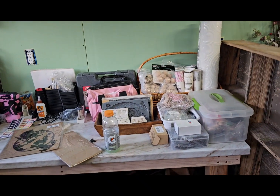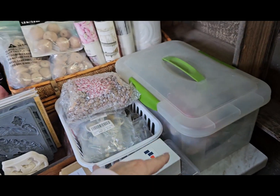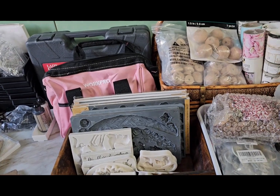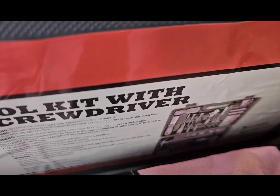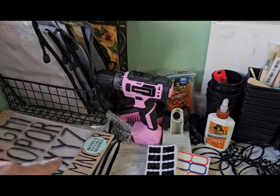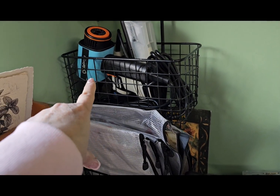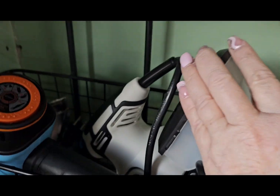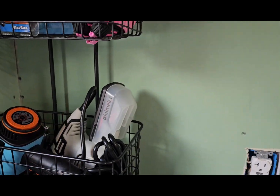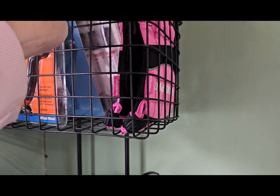And these are all my goodies that I had ordered. This is leftover from Vintage Stuff and Things. There's some things in here too. Some of these things are from Vintage Stuff and Things. I got a toolbox. I have a pink drill, so mine and Honey's can't get mixed up. I bought that heat gun. And this is, what do they call it? A mouse sander. A Gorilla Glue hot glue gun, a brayer.